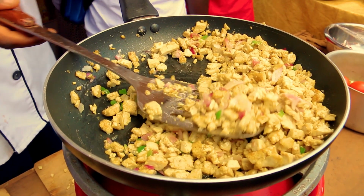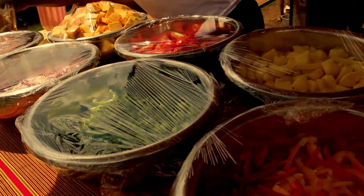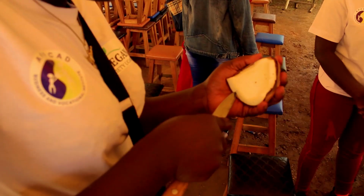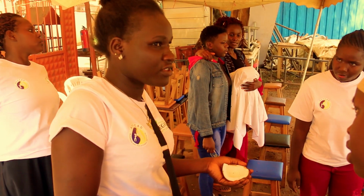Vendors and chefs that participated in the event also shared their experiences. These vegetables, they build up your immunity. It is better than meat, and it doesn't need a lot of oil as meat. Because meat has its own fats, but this is soya beans. Because you can even get milk out of it.